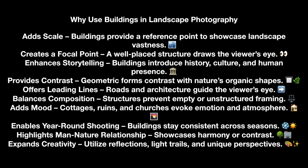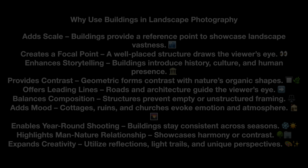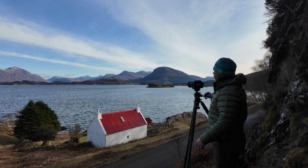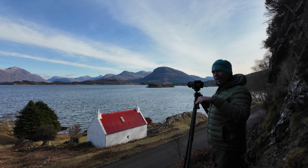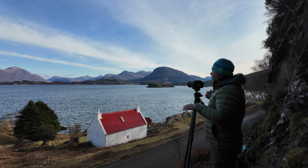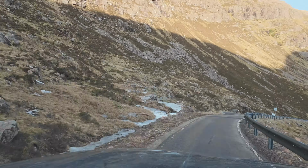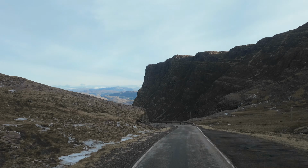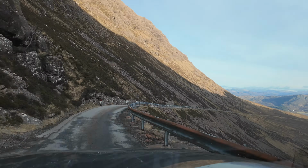So we've had a little bit of breakfast, well, breakfast lunch, and now we're driving around this coastal road. It's an area I haven't explored before, and that was one of the reasons for coming up, to go and check this area out. It's out towards Applecross, where the road goes way up over a pass. But the coastal road that runs round is supposed to be really, really nice.